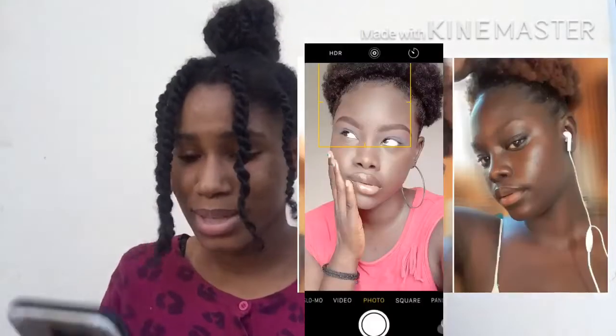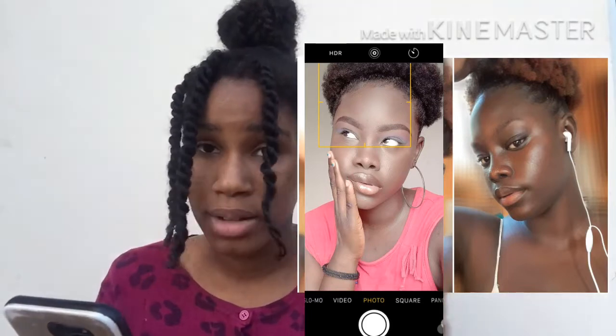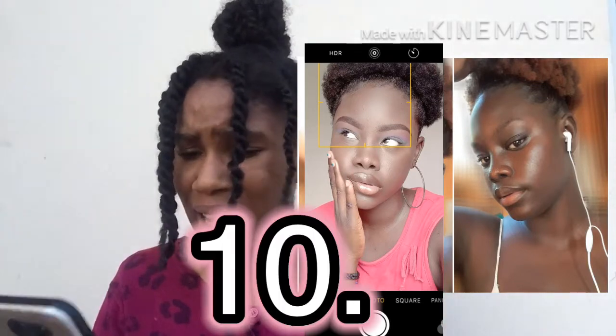Ooh, girl. There is this thing I really admire, especially about type 4 hair. Oh my god, you see when you show it off, it has a vibe, you feel yourself. So these two are the same hairstyles, and so 10 for the two of them, because people, look at the edges.